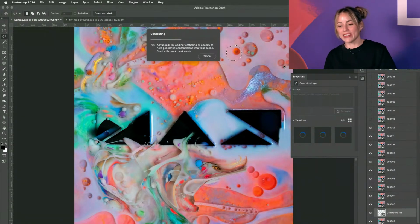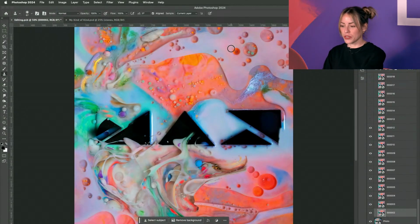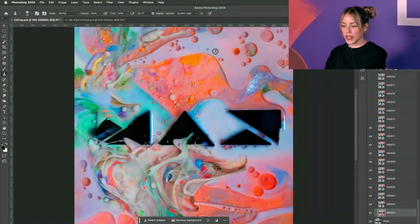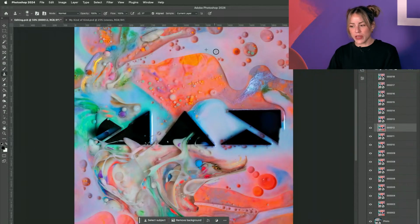Back when I actually created it, I used the patch tool and the stamp tool quite a lot. What I'm usually doing is grabbing my stamp tool and sampling areas around, getting rid of details I feel are just creating noise on my image and not necessarily adding something to it.